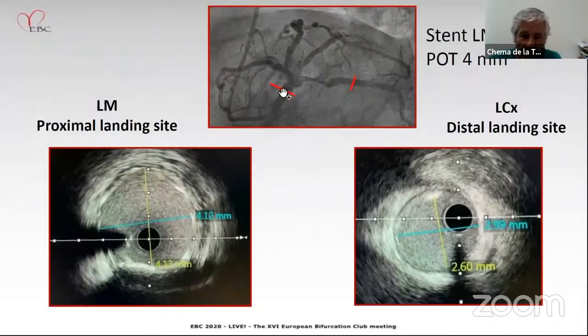In this case I showed before, we have this left main reference here. The distal is involved, but the proximal is more healthy. Here it is 4, and in circ it is 3. So the stent is going to be 3 millimeters in diameter, but the POT should be done with 4 millimeters.